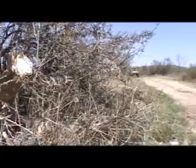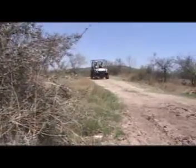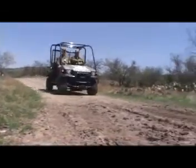The next day, we were at it again, moving the blind and getting set up for another great day of hunting at the Double D.